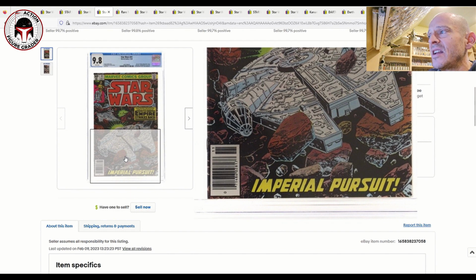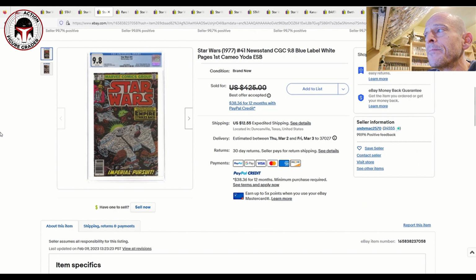And as you can see in the lower right-hand corner, it's got the barcode. This is a much tougher book to find in the newsstand edition versus the direct. And this newsstand edition was listed for $425. Best offer accepted. I did try to look it up on 130point.com to see what the best offer was that was accepted, but I could not find it. That website is a little wonky sometimes and always goes through maintenance, and sometimes stuff just doesn't show up.